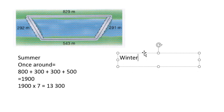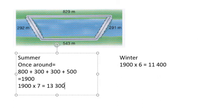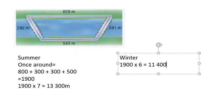For the wintertime, the length of the track is still the same. It's still 1,900 approximately. But in the wintertime, he runs it twice, 3 times a week. So if he runs it twice on Monday, twice on Wednesday, twice on Friday, he's done it 6 times. So now we can use a calculator for 1900 times 6. And that's 11,400. So here are our two estimates. We're estimating he runs 13,300 meters in the summertime and 11,400 meters in the wintertime per week.